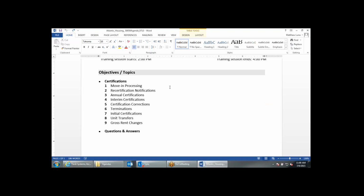And up on the screen, you should see an agenda for today's meeting. We're going to be covering HUD Project Base Section 8 certifications. So we're going to start out with the move-in process, and then we're going to get into recertification notices, and then the annual recertification process. So recertification notices in that case are for our residents that have an annual recertification coming up in the next 120 days. So Voyager has some out-of-the-box letters that we can send them at 120 days, 90 days, and 60 days from their annual recertifications.